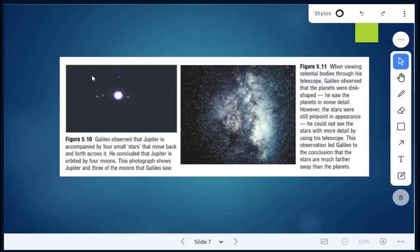Here he was looking at Jupiter. He was able to see 4 small stars that move back and forth across Jupiter. So he concluded that Jupiter had 4 moons. This photograph is showing 3 of the moons that Galileo saw.